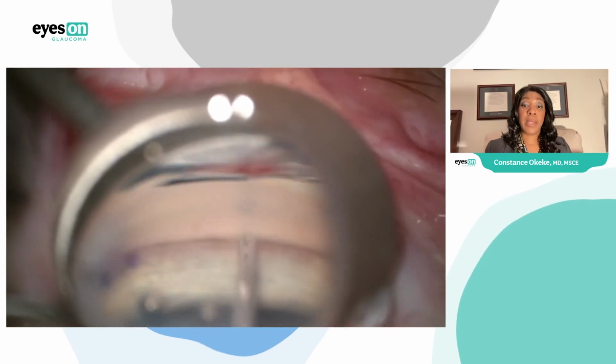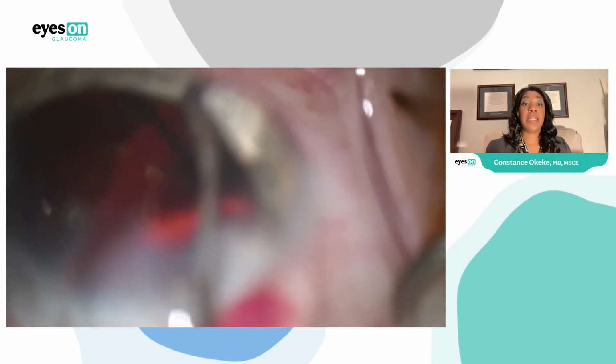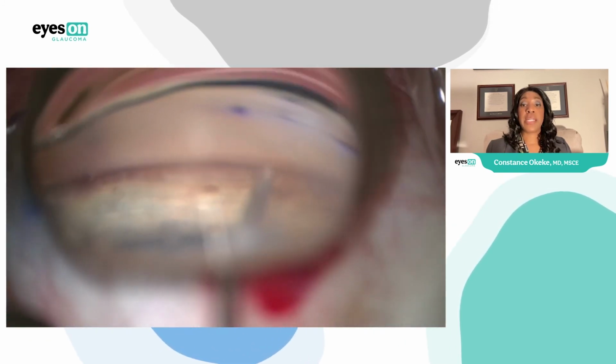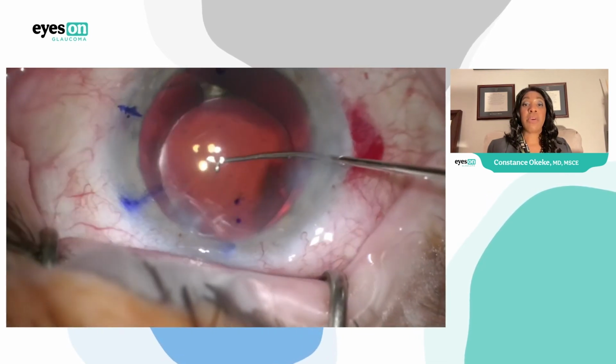So here I'm doing my placement of the iStent, shifting a little bit so that I can place it close to where my target is. You see the purple lines, those are close to my target of the episcleral vessels for good outflow. There's me tapping it into place, and I see a little reflux heme.